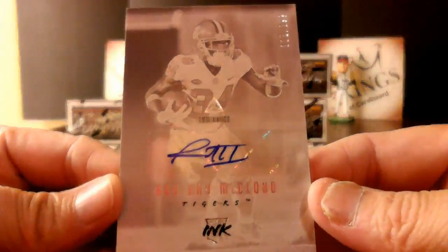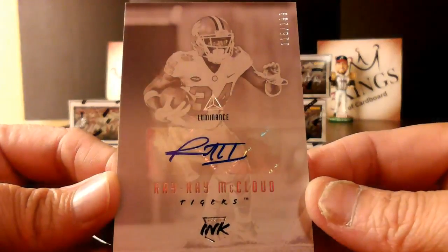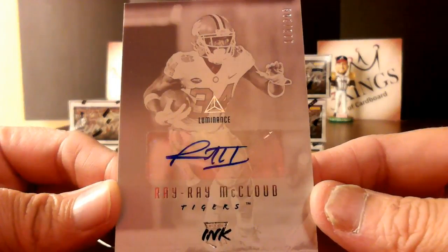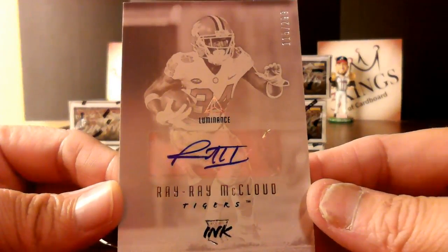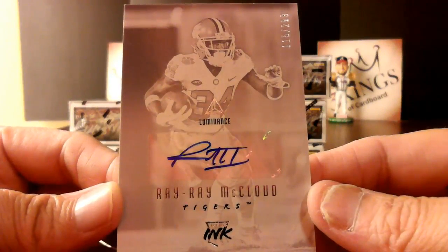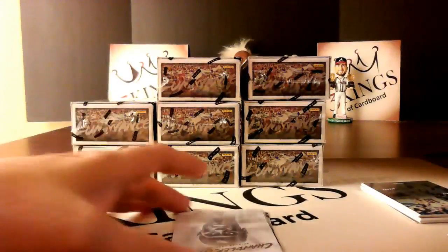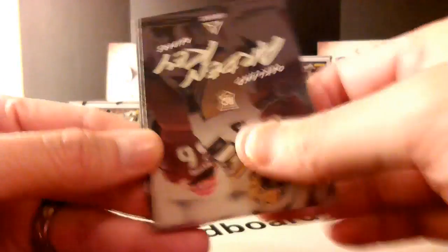Ray Ray McCloud. Next auto, played at Clemson, number 115 of 299. I think he was a Redskin, if I remember correctly. I'm trying to remember. He's either Redskin or Oakland. Bills. Let's see. A lot of these lower tier guys I do know. So, Ray Ray to the Bills. I'm sorry, Ray Ray. Yeah, I know we haven't played him in 2 years in the title game. I think we'd all remember that.